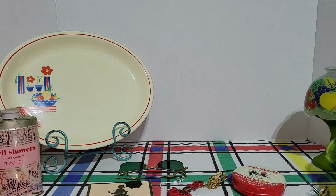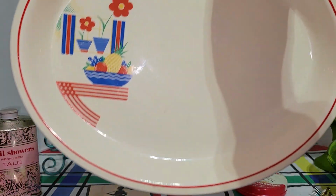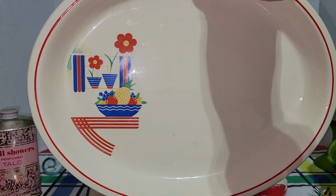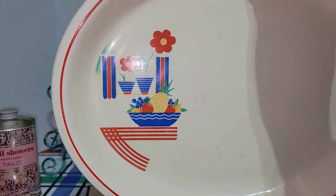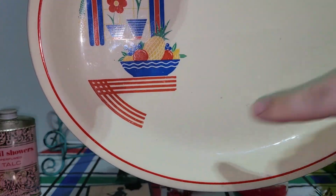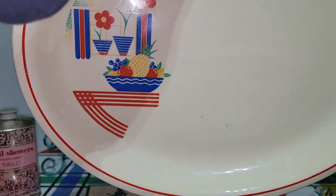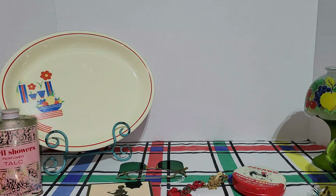And then the second to last item that I picked up at this mall is this really awesome 1940s Homer Laughlin platter. It's definitely 40s based on the design with the fruits. It's got little hints of deco in it, like with this right here. But that's very, very neat. So I had to pick that up. That was actually 30% off.